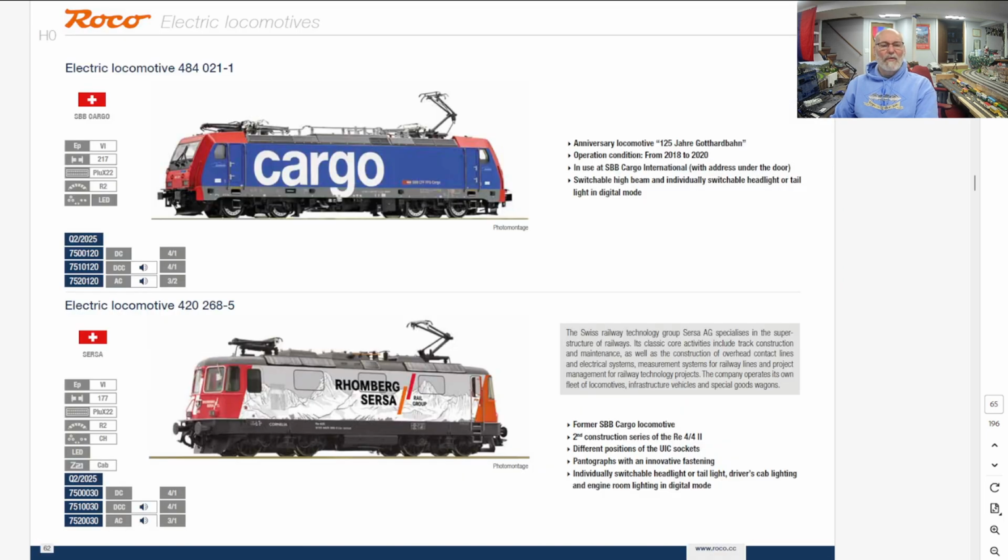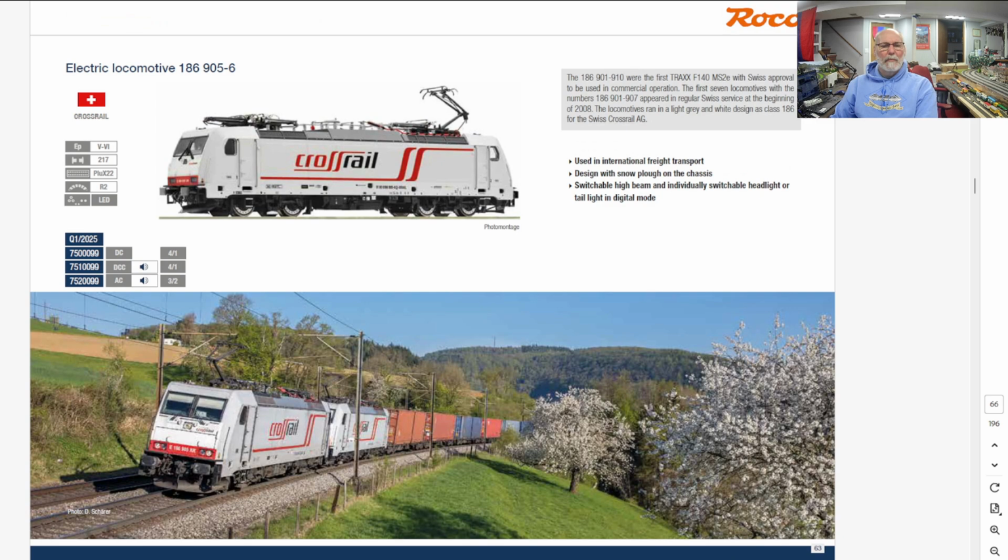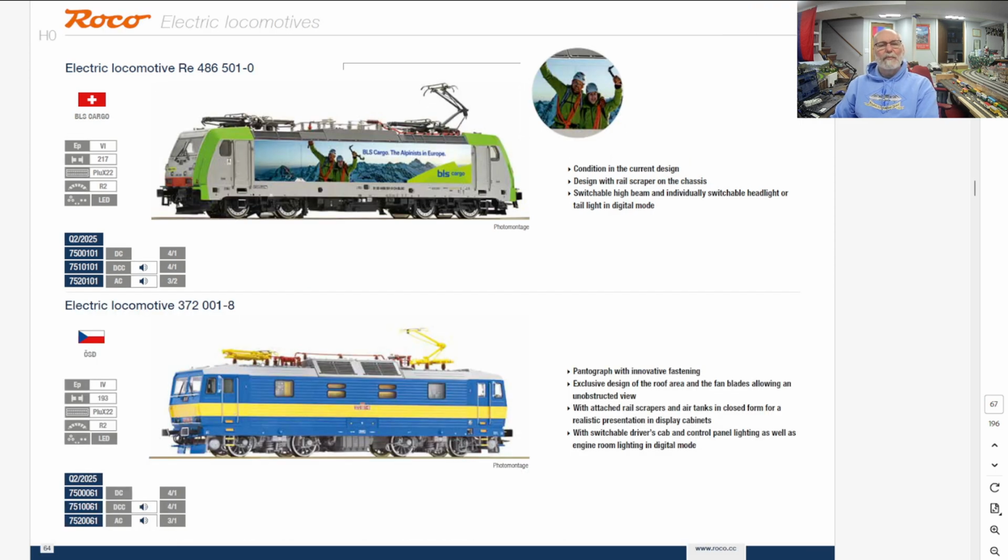And here is a 484, followed by another 420. And there is a Class 186, which is the same in Germany. It's another Traxx, I believe. Crossrail. Kind of a cool livery. A 486, and then a Czech 372. I like the coloring on that.